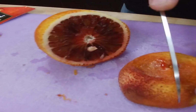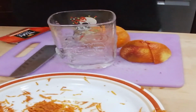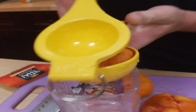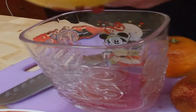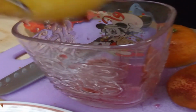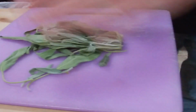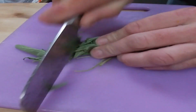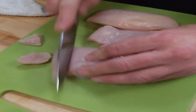And juice this baby so we can use some of that juice. It's a nice color. Do a little fresh sage in this baby. Just gonna cut these into little stir-fry strips.